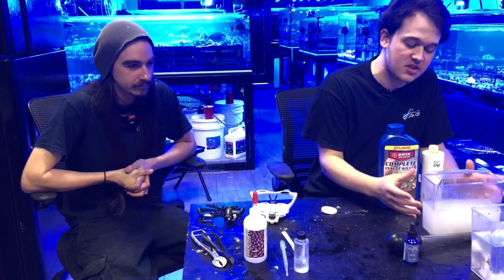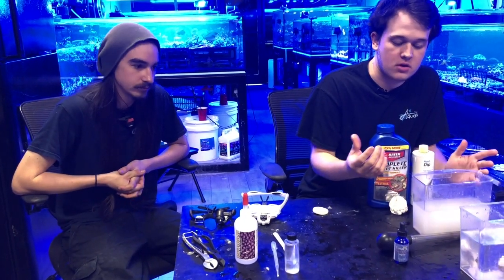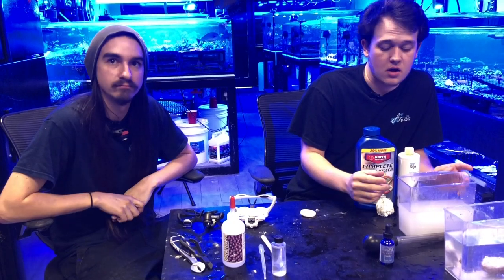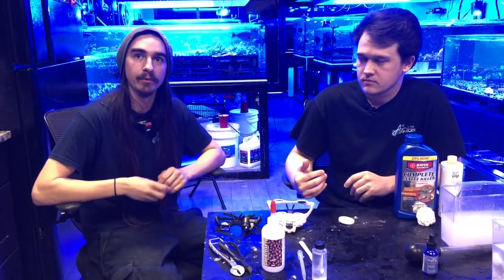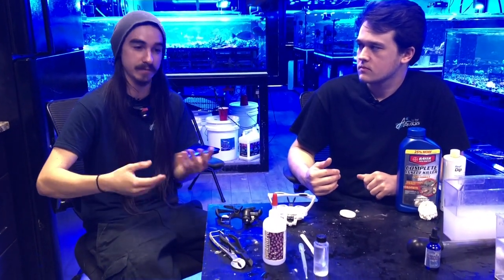A lot of hobbyists may just put it in a small specimen container. Either way, it's generally good to dip it for about 10 minutes, so you go through there and baste it occasionally, or you can set up something a little bit larger and actually have a heater and a power head running in there too. That way it ensures there's no temperature drop. We're just trying to minimize or eliminate as many variables as possible.